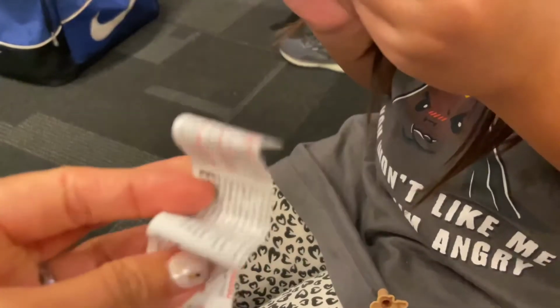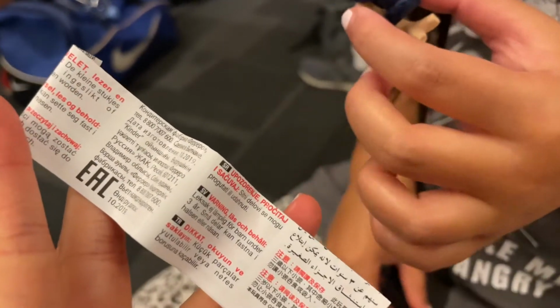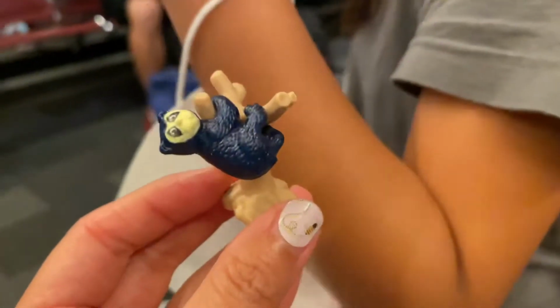Comment down below if you can read Arabic, because I truly can't. I'm sure there's English around here somewhere. Maybe not. All right, so we finally assembled it.